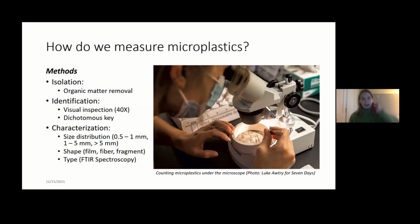This is a picture of me under the microscope counting microplastics on a sieve. The general methods I'm using right now to count microplastics in the food waste: the first step is to isolate them. I have to remove all the organic matter, whether that's food waste, or in the future, it might be compost. We're also looking at digestate. Removing the organic matter is a really challenging step, and we're trying out multiple different methods right now to figure out the best way.